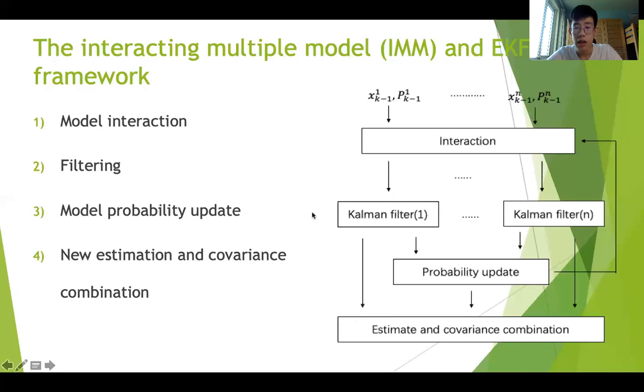These steps may not be so clear, so I made a general flowchart here. We can see there are multiple models, and first is the interaction step. After that, there are many Kalman filters working independently. Then the probability will be updated. It will go upward to the interaction part, then repeat this process. Finally, we can get a more accurate estimation and covariance combination.